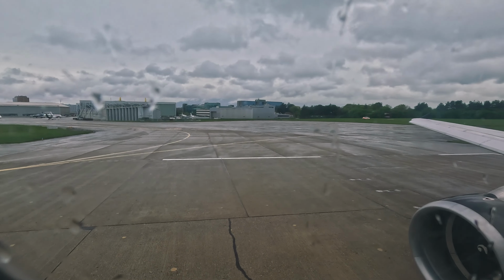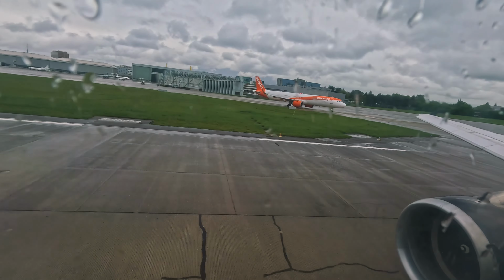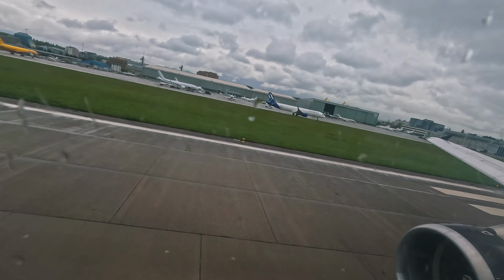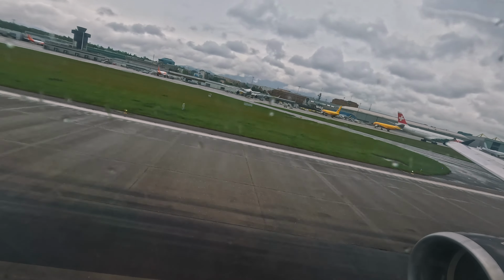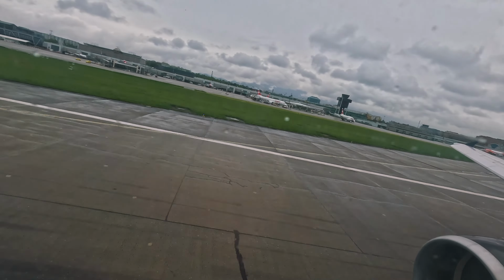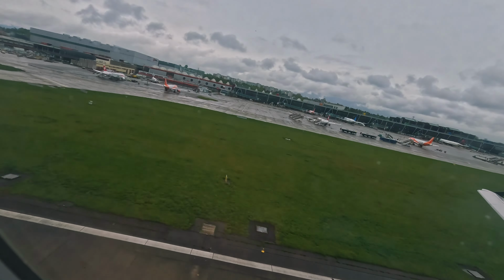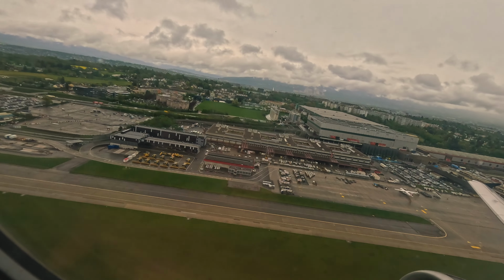It was soon time to go, so I'll go quiet as ever for the takeoff. Lovely takeoff. Despite what looked to be very turbulent weather, it was actually very smooth as we left the ground.